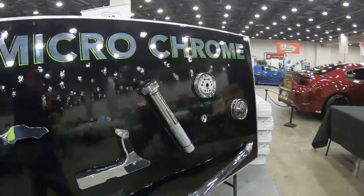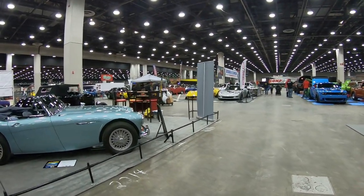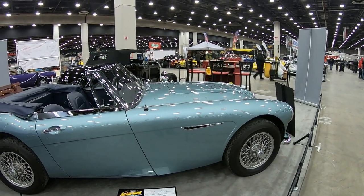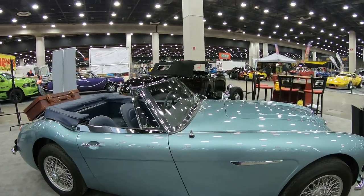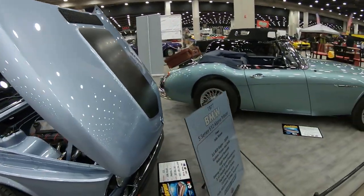We got Power Call. Look at that chrome, man. That's sweet. Check that out for you. It's got a 67 3000 Roadster. Check that out. Nice paint. Got a BMW 1977.